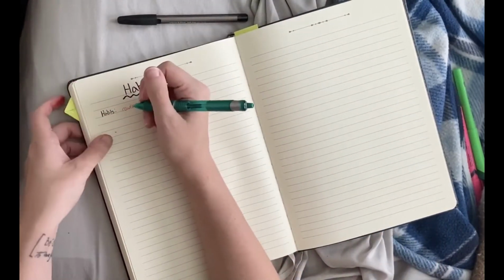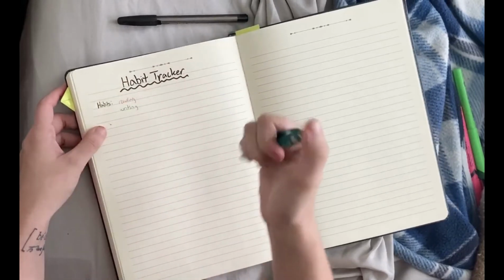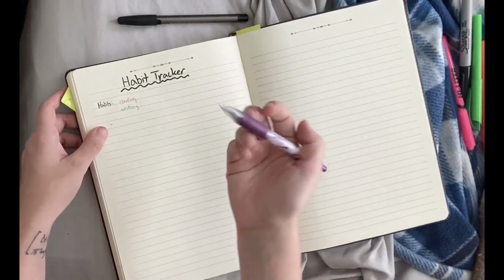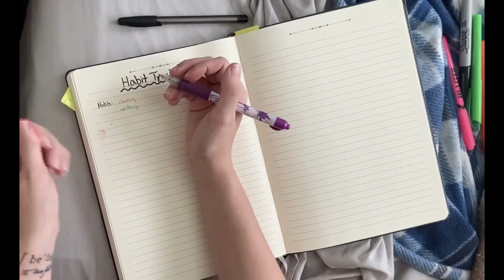And I got ink on my hands, so that was also not very fun. And then I found out that the ink got on the paper and it made a mess.